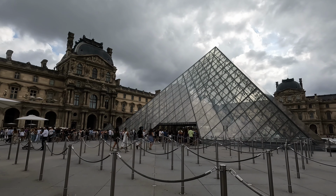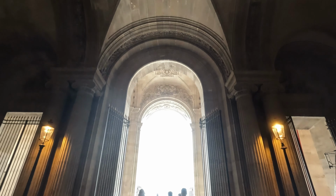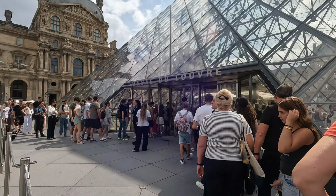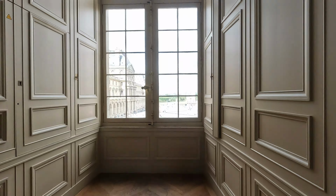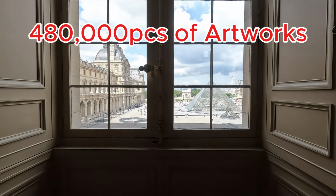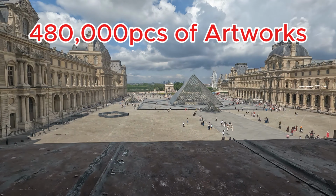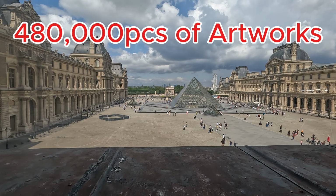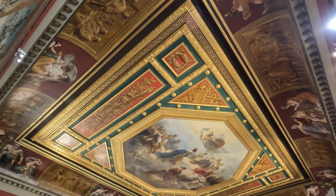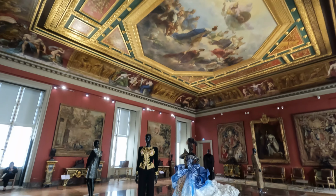And you know, today the Louvre is more than just a museum, it's a global icon. When it first opened to the public in 1793, it had only 537 artworks. What about today? The Louvre owns over 480,000 art pieces, from paintings and sculptures to ancient objects and world artifacts. Around 35,000 of them are displayed at any time.